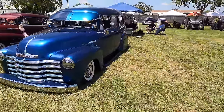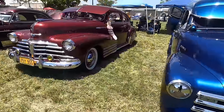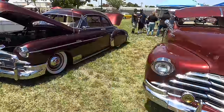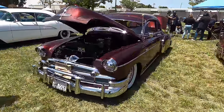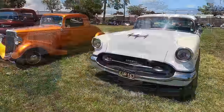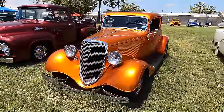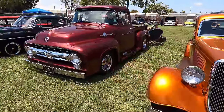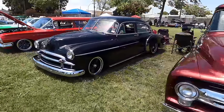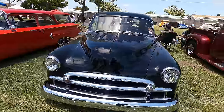Well, like I said, I'm not sure if I'm going to make Studebaker tomorrow. My daughter wants me to pick her up tonight, and she does not really like to hang out at car shows, so we will see what I can do. At least I was able to come and bring you this show here at Santa Maria. I think this one was a must-hit for me.